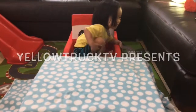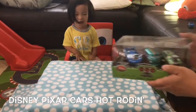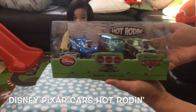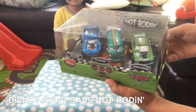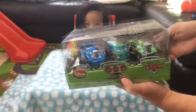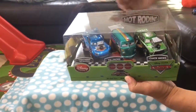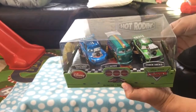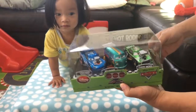Hi. Today we're gonna open a new toy. And this is our Disney Pixar Cars Hot Rodin. We have three cars. Lightning McQueen. Dinoco Lightning McQueen. FillMore. And Chick Hicks.